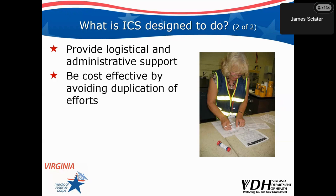We also look at it being cost effective by avoiding duplication of efforts. If we have a bunch of different agencies coming into play, there might be one agency that has a better source of a resource to get what you need than the agency that you work for. So by working together, you can avoid that duplication of effort. It's cost effective. Maybe you can get things cheaper. When an incident happens, there are certain guidelines under certain agencies that can get applied that may not be applied to other agencies. Some rules, some laws, some legislation may be in place.